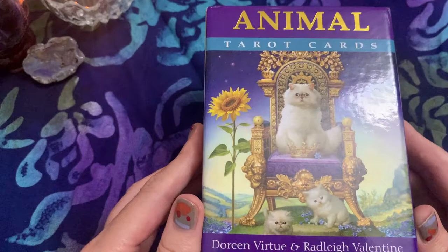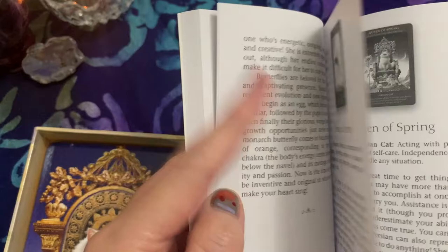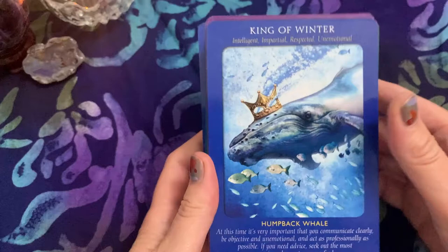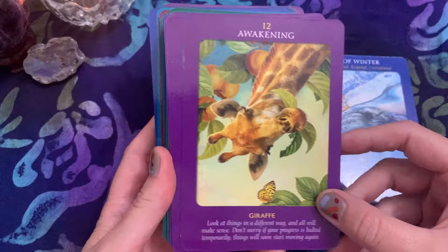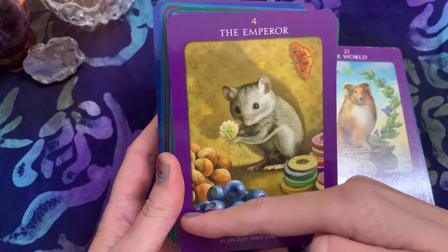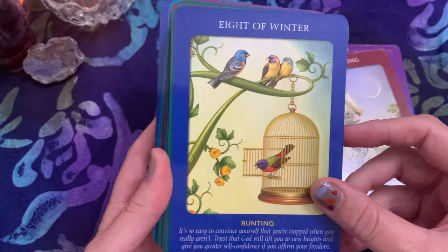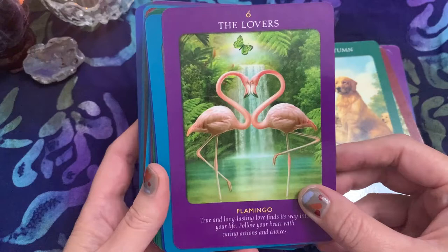Next is the Animal Tarot by Doreen Virtue and Radleigh Valentine, illustrated by Dan Craig. So the usual sort of guidebook for the Doreen Virtue, Radleigh Valentine decks. This one for me has too much information on the bottom. I've been considering modding this deck, either cutting it from underneath the image or just under the title. I haven't decided yet, but if I don't cut it, I'm gonna rehome it because the information's too much. It's distracting, I find.